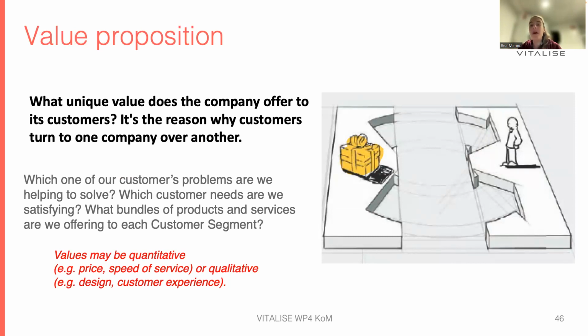So here, value is, let's say, an abstract concept. However, it can be quantitative, such as price, speed of service, or whatever, or qualitative, for example, customer experience, user experience, your design. These are metrics to measure the value, which is an abstract concept.